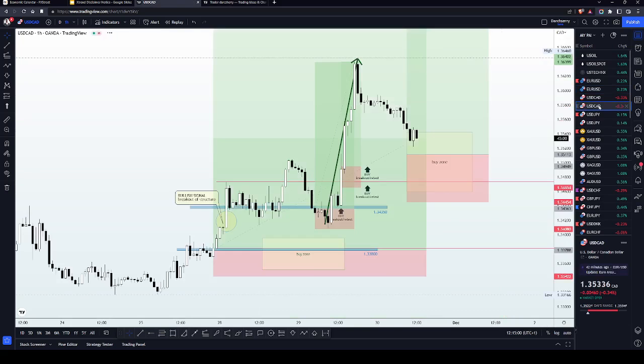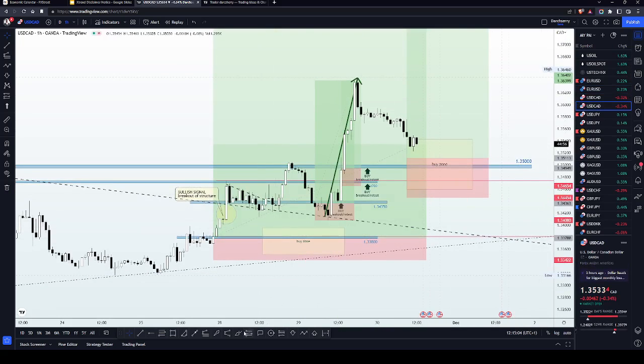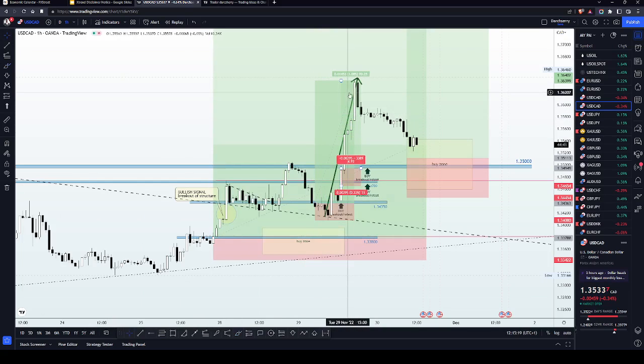Then we went on to talk about the USDCAD, where we took advantage of a buy opportunity at the beginning of the week, and we were able to close this trade. We had two positions running. We took this one here, we took this one here as well, and the first one gave us over 200 pips, the second one gave us over 140 pips. We took profit here, and we started seeing selling pressure right below the structure, pushing price back into this area.